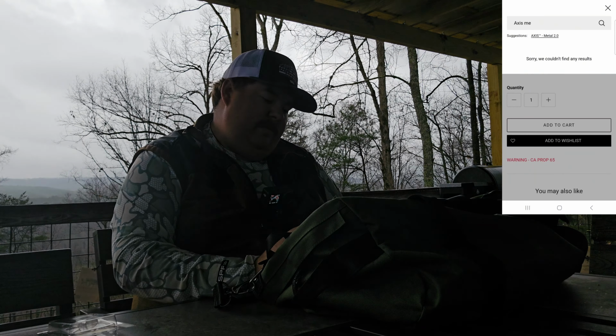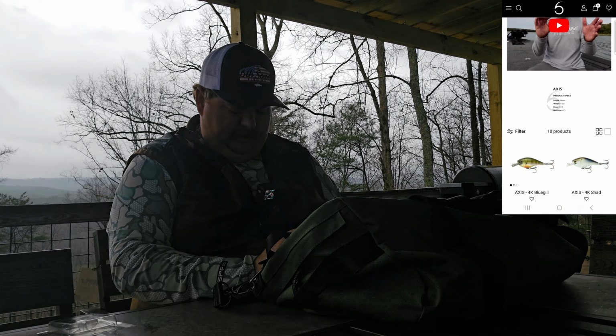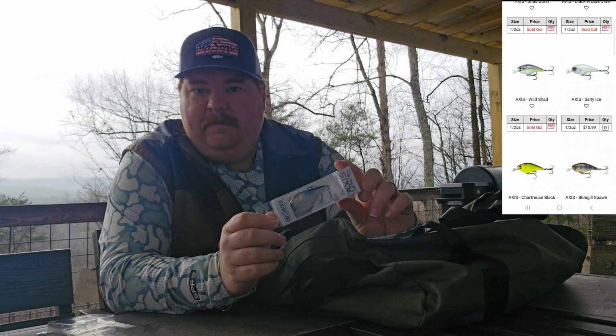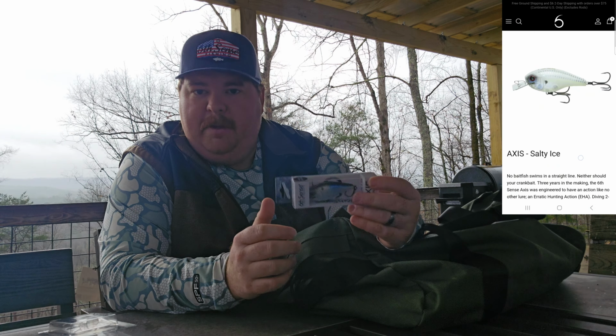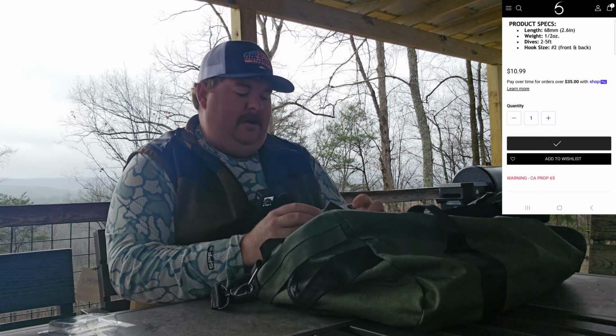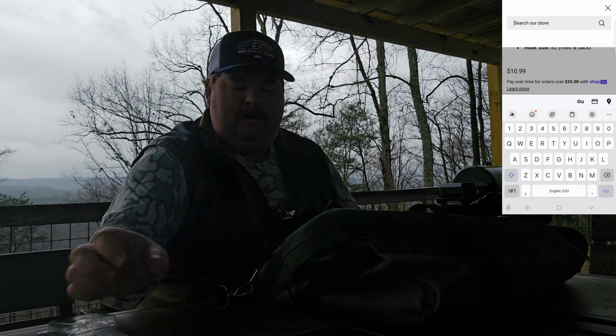Next thing we pulled out, 6th Sense Axis Metal 2.0. The 6th Sense Axis is a metal square bill. That metal square bill cuts through the water, gives it a really good hunting action. This is in the 4K shad color. Very good looking color.